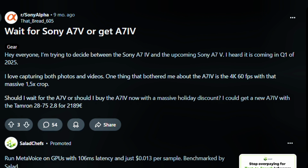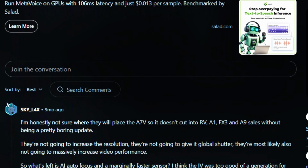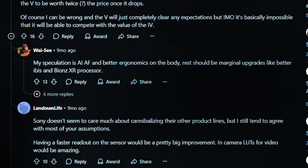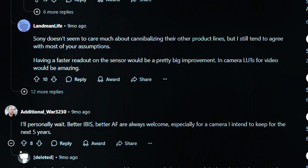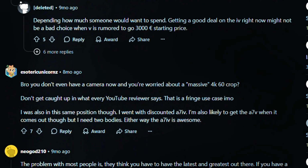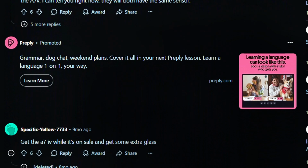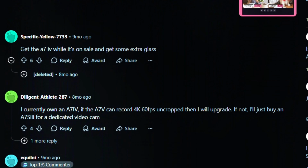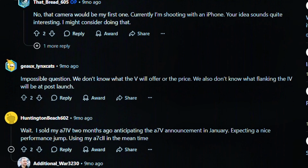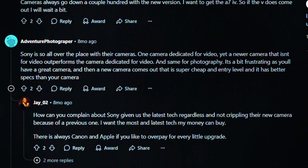If you need a camera today, the A7 IV is still an excellent choice. But if you can hold out until early 2025, the A7V's rumored upgrades, from 4K 120 frames per second to 8-stop stabilization, make it worth the wait. Pricing looks competitive, and these features will stay relevant for years. Just keep in mind, new releases often face availability delays. If your gear is holding you back, upgrade now. Otherwise, waiting could pay off.